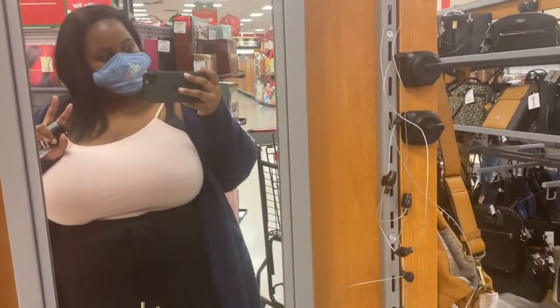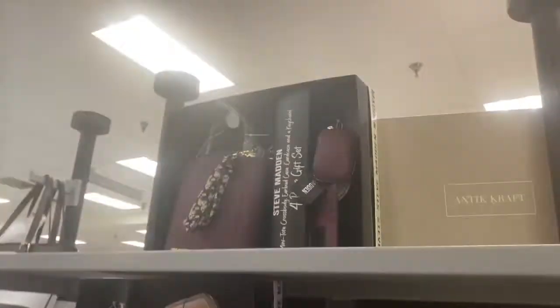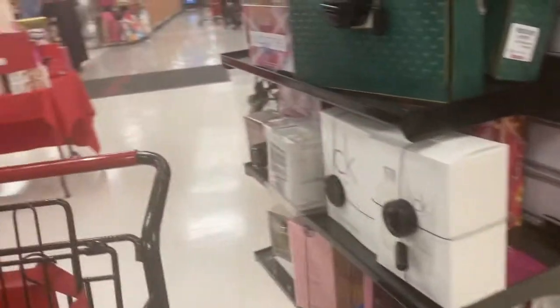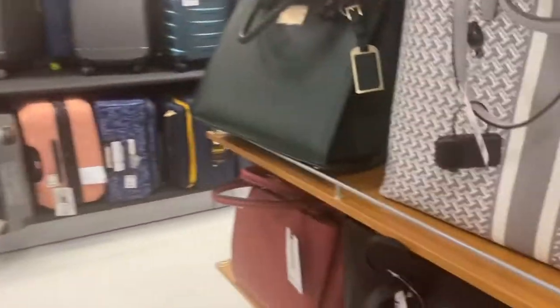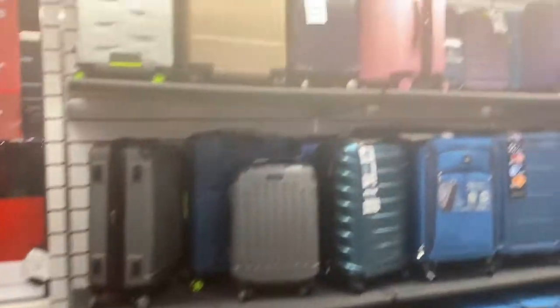Chill outfit of the day, y'all. I always like to look at the bags first. So if you got a teen or tween, they've got some cute Steve Madden bags. Bag gift sets that you can give for your wife or your mom. They got some designer purses here. This hunter green is pretty for fall. That red is pretty for fall. Luggage as well.